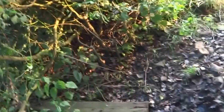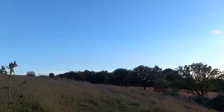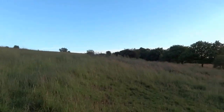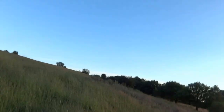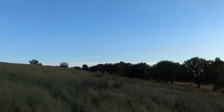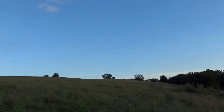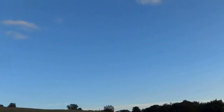Now, there are lots of stones here, but none of them look like what I'm after. Make the track bed out here. It's very clear, but can you see where we're going? That's it, all right. I think. I hope.